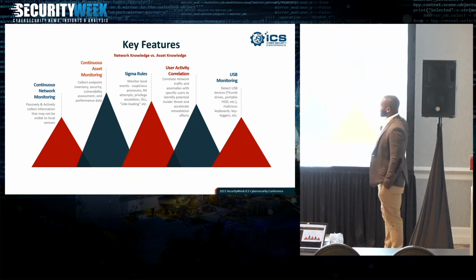And then last but not least, the USB monitoring, which I have a short video to show what that would look like as well. Excuse me?